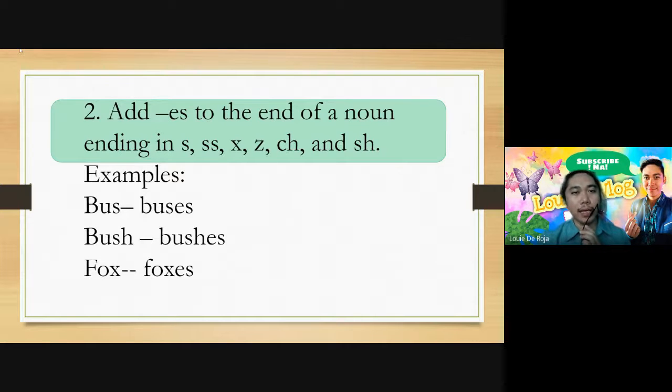Next is add ES. Add ES to the end of a noun ending in S, double S, X, Z, CH, and SH. Okay. Kapag nakakita kayo ng mga words or noun na nag-e-end sa ganitong mga letters, ay dadagdagan nyo ng ES. For example, bus, buses, bush, bushes, fax, faxes. So, lalagyan nyo siya ng ES. Kunwari, for example pala, sorry. For example, church, churches. Diba? So, ganun lang. Dadagdagan nyo ng ES. Kapag nag-e-end yung word sa S, double S, X, Z, CH, and SH.